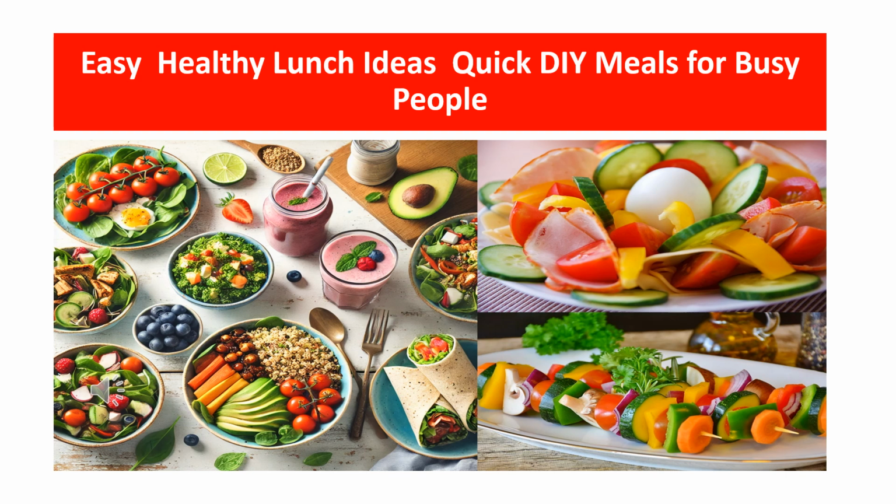How can I pack a high-fiber lunch? Include whole grains, brown rice, quinoa, beans, legumes, fruits, and leafy greens to increase fiber intake.